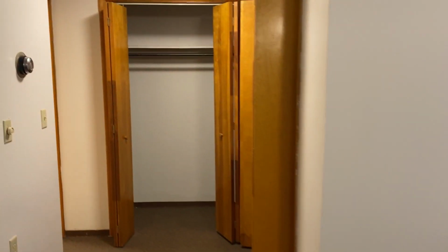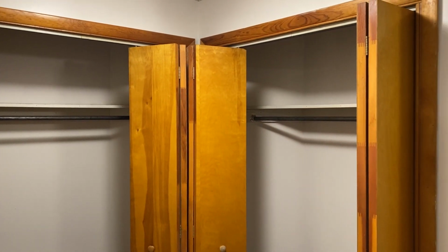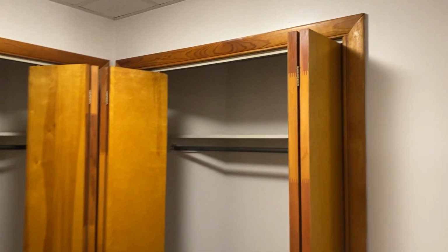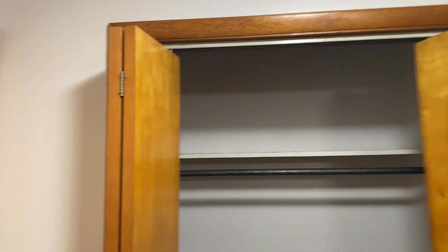This apartment is special because it has 2 additional closets in this little side nook, so you've got a lot of extra storage space that does not actually affect the dimensions of your living area.